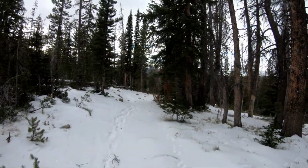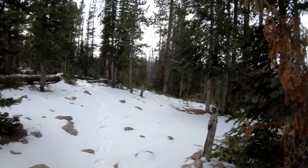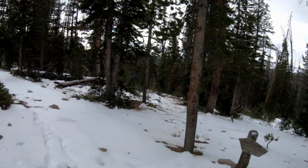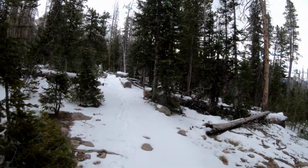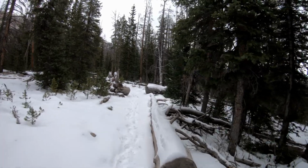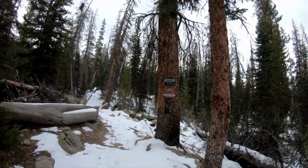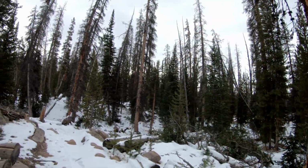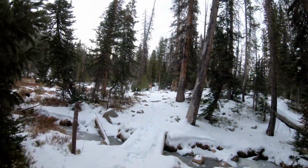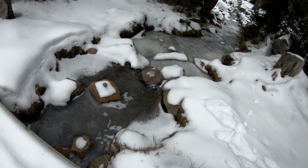Coming up to the first trail junction. This should be the junction with the Mirror Lake Trail. And indeed it is. We're going to head towards Rocky Sea Pass. Won't be going anywhere near that close to the pass, but that's the direction we're going. Mildly concerning. Looks like I'll have to punch through ice to get some water.